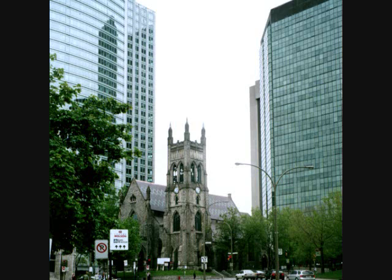Number one. There is a church between two tall buildings. The church has two clocks on its walls. There are trees on both sides of the church.